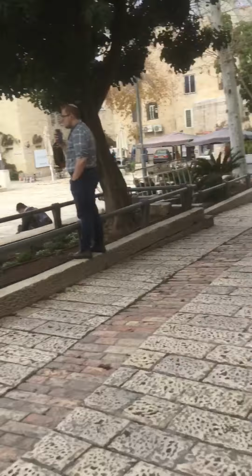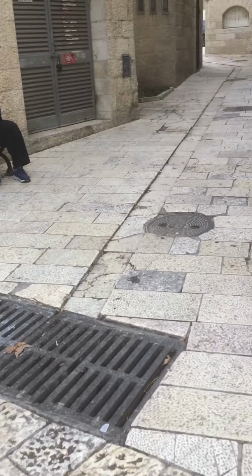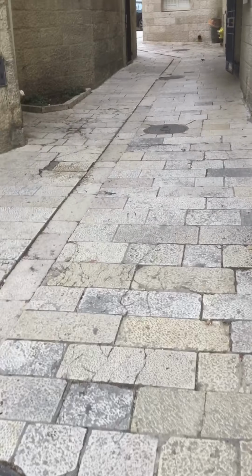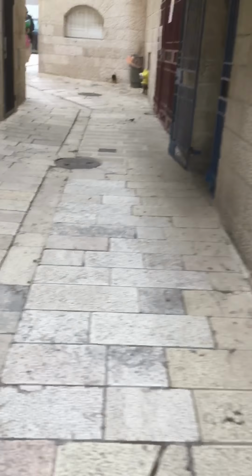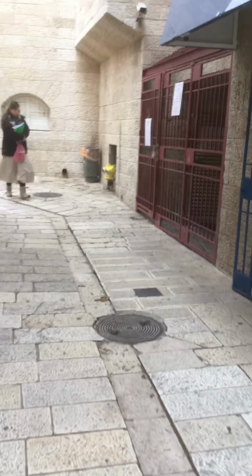The fact that cars are actually parking in here is insane. But, you know, you've got to get close to your house, your business, and all that. Cars even manage to get into these narrow streets. I'm going to show you some highlights down the streets.